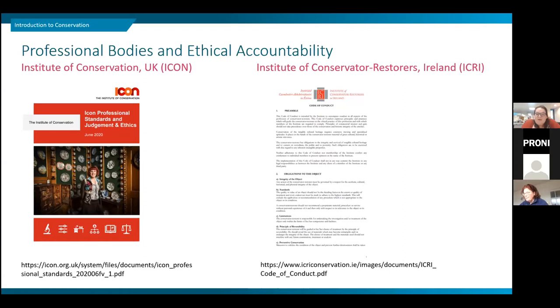What is also frequently discussed in these professional bodies, the code of conduct and the professional standards, is the accountability to the client. And because the client of the Public Record Office of Northern Ireland is the public of Northern Ireland, it's so important that we do these outreach events and explain how we're treating your archives, what we're doing to stabilize them, what we're doing to consolidate them.